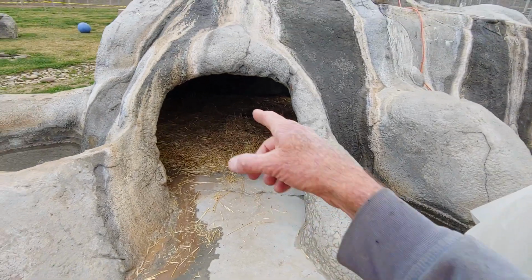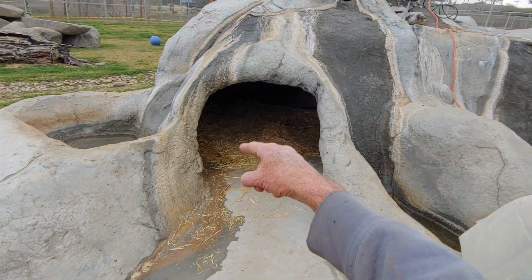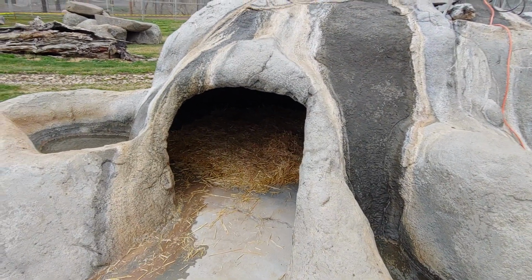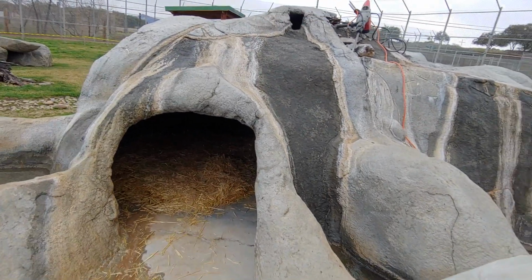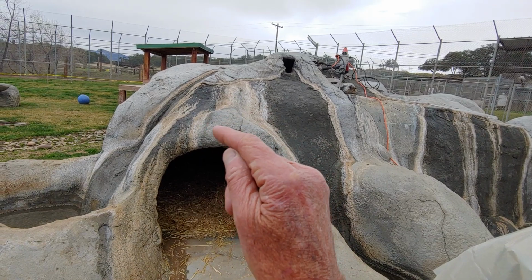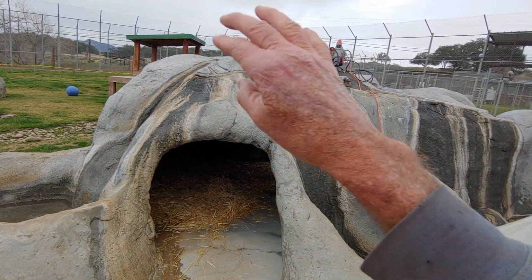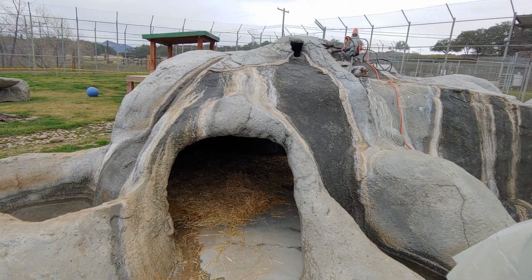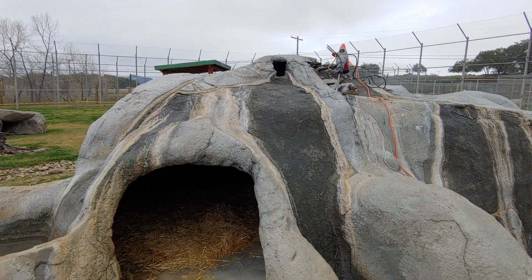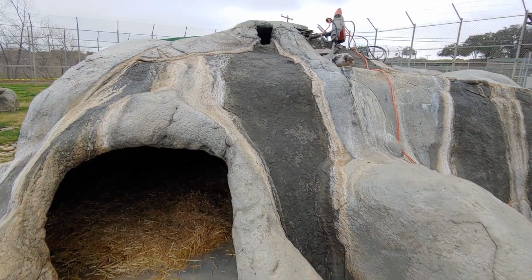And what's happening is the feature itself leaks pretty bad, so they end up with really wet straw, and they have to replace it every day, and that's getting really annoying. So we're going to be putting a liner into this structure, and then putting rebar across the gap, some chicken wire, and then rebuilding the waterfall face, if you will, so that it cannot leak. There will be a rubber liner underneath it. Started the demo already on top. We're getting rid of the water.